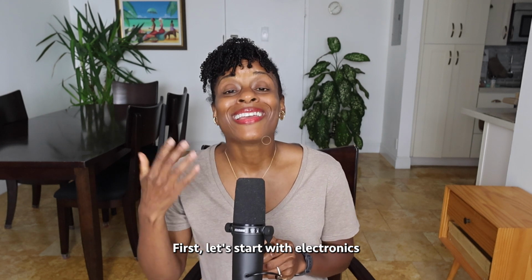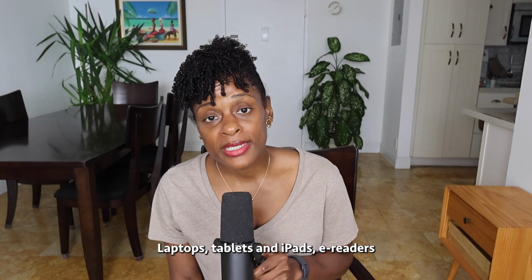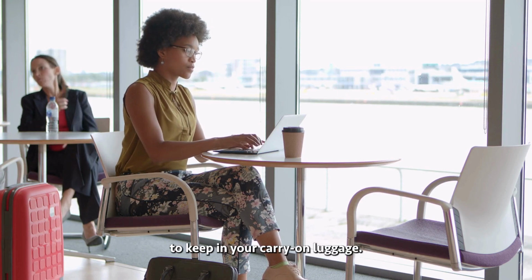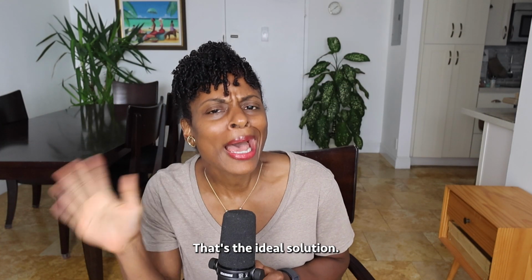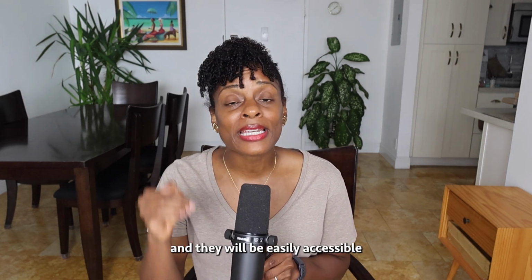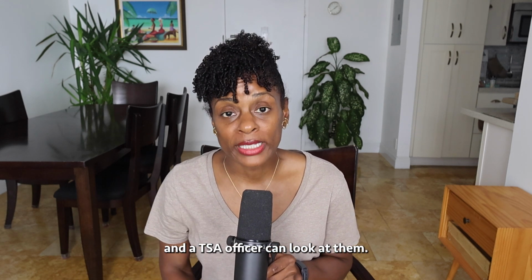First, let's start with electronics to bring in your carry-on luggage. Laptops, tablets and iPads, e-readers like Kindles. These are things that are really convenient to keep in your carry-on luggage. You want them fully charged before you go. That's the ideal solution. I know it doesn't always happen, but ideally they'll be fully charged when you leave, and they will be easily accessible so that you can take them out and a TSA officer can look at them.